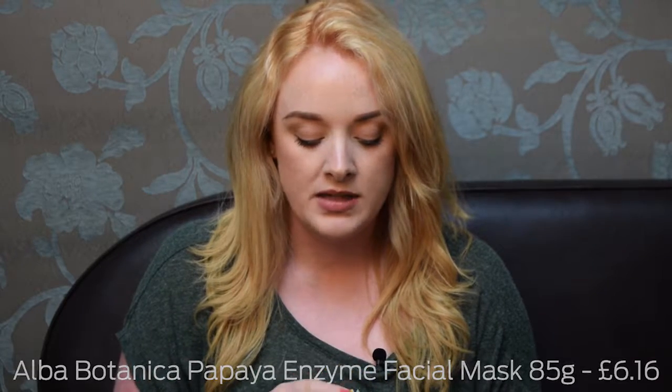But yeah, I'm excited to try that one out. The fourth item I'm going to be using is their face mask, and this is called the Perfecting Papaya Enzyme Mask. It comes in a nice little tub, like that. And it is bright green, which is, don't let that put you off. Don't know if you can see that. It smells absolutely incredible. It's very, very fresh.